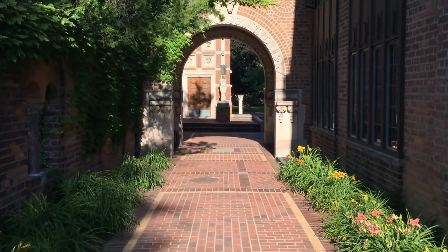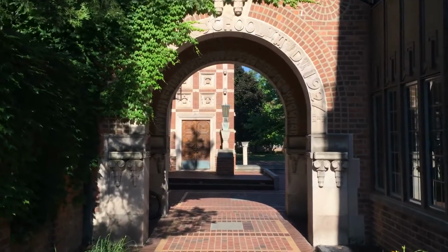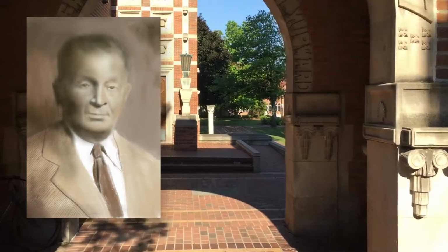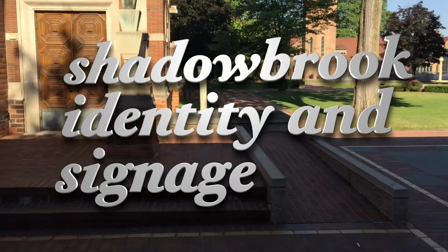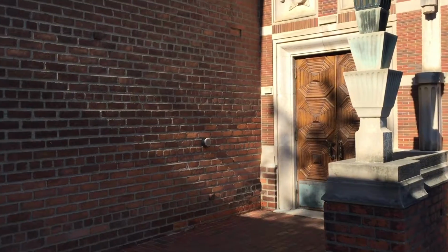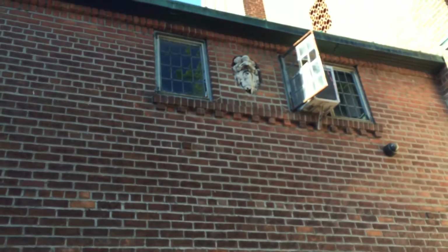I've spent the last 17 years surrounded by these buildings. They were designed by this guy, Eliel Saarinen. Some people pronounce it Eliel, some people pronounce it Eliel. I think it's largely irrelevant. I think the most mind-boggling component of his work is the masonry. Every single one of the facades in these buildings is a masterwork of brickwork or masonry.